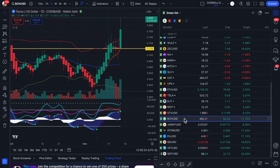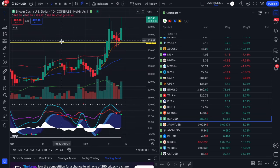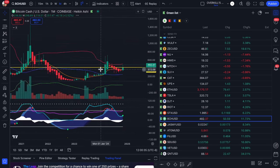Wow. Just wow. And BCH also has a green dot on the daily here too. So our stop loss is going to be around 420 on this one. Okay, 420 on the stop loss. And you also have a breakout on this as well.